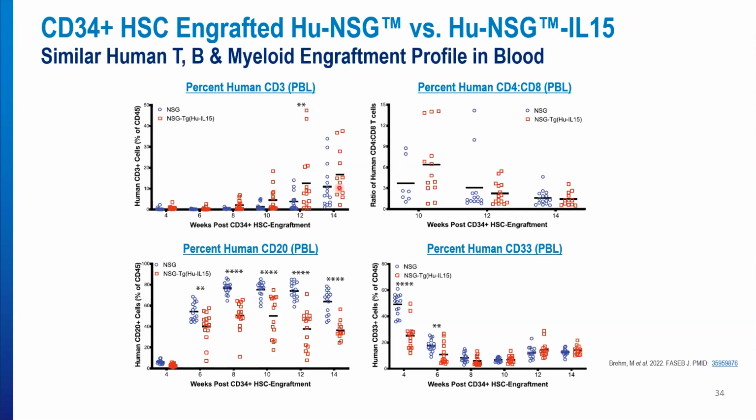Here we're looking at the T cell population comparing the two different strains. Blue circles is the NSG and the red squares is the IL-15 transgenic. The CD3 population is pretty similar as it develops over time. And again, you've got to wait till at least 12 to 14 weeks to see reasonable populations of T cells because they've got to go through thymic selection, et cetera. The CD4 to CD8 ratio is a little bit skewed at about 10 weeks, but it evens out at 12 and 14 weeks between the two models.